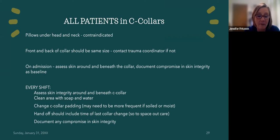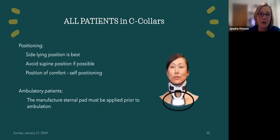And then at handoff, when we report off, we should tell the receiving nurse the last time the collar was changed. That way we can evenly space out when we do collar care, and then document any compromise in skin integrity. Now, again, for all patients in C-collars, side lying is the best position, and we can do different degrees of side lying to help take some pressure off.